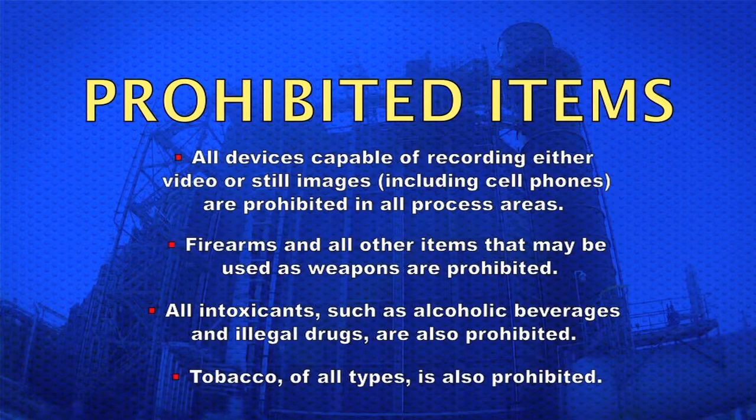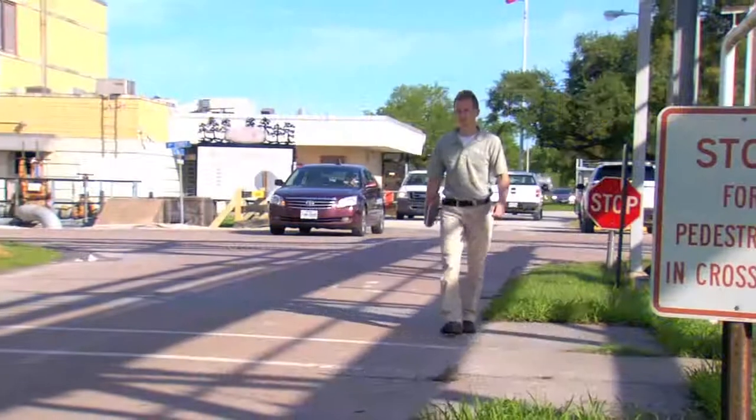At this time, we should emphasize 3 important points. All devices capable of recording either video or still images, including cell phones, are prohibited in all process areas. Firearms and all other items that may be used as weapons are prohibited. All intoxicants, such as alcoholic beverages and illegal drugs, are also prohibited. Tobacco of all types is also prohibited.